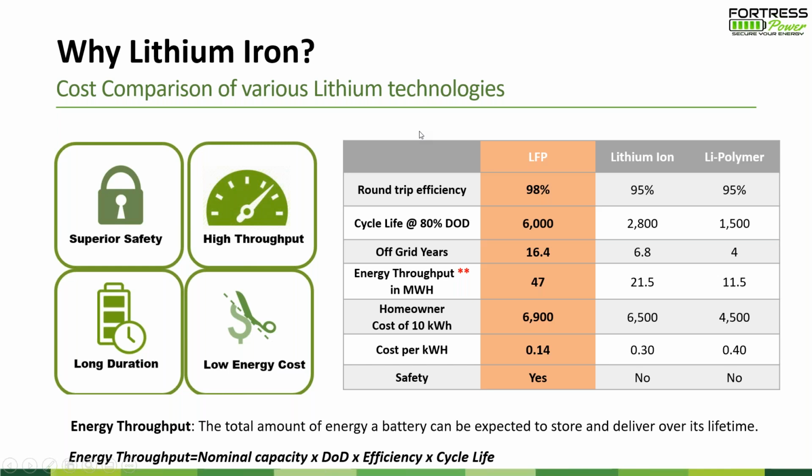So I think overall, when you're comparing these different lithium technologies, I usually look out for 4 things. I look out for the safety of the particular battery, looking for something with high throughput, which is, like I mentioned, the amount of energy a battery can be expected to store and deliver over its lifetime. I look for the duration. How many cycles is this going to get me at what depth of discharge? And I also look at the low energy cost. How much is this going to cost? Dollars per kilowatt hour? And then are there other rebates and incentives that can be added along with that to help the customer?